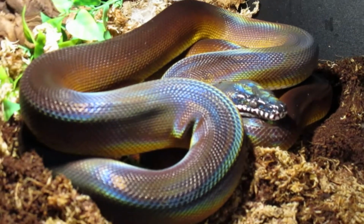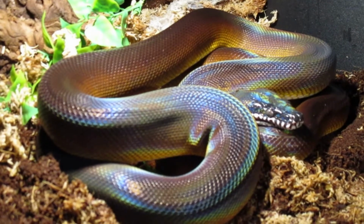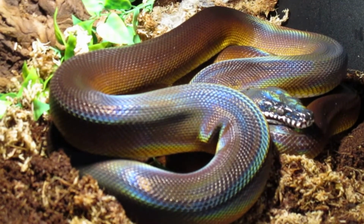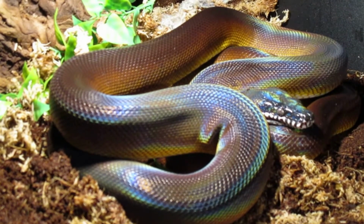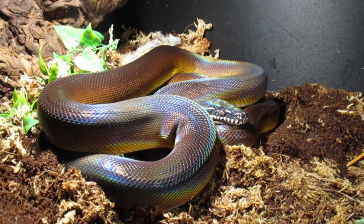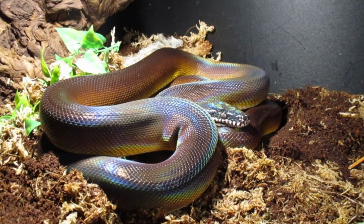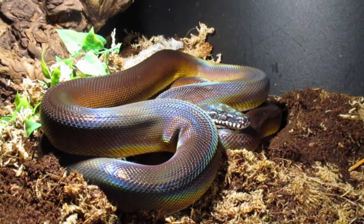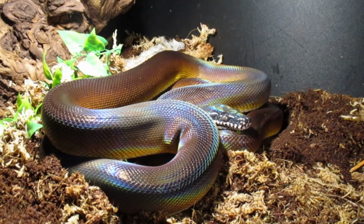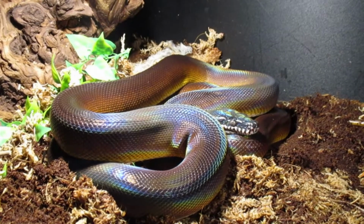Now, these guys are well known on social media for that beautiful iridescence that actually comes from microscopic structures inside of their scales that reflect the light and make them blue. The northern white-lipped python comes from the northern islands of New Guinea, whereas the hoserae, the southern white-lipped python, you can actually find in southern New Guinea and all the way down into some islands at the very tip of Australia.